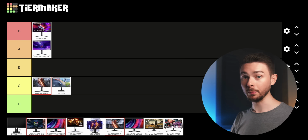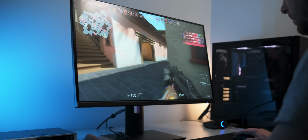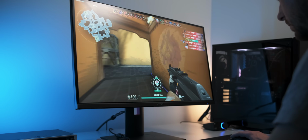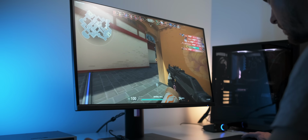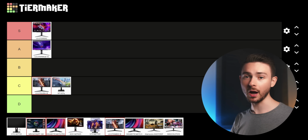And this monitor is part of the reason why the others had to go into the C tier. It typically can be had in the $200 to $250 price range, so it's pretty affordable. But at the same time, it performs really well. It's using a very fast 165Hz IPS panel, and KTC did a good job with the overdrive tuning, so the response times are among the best of this class. It also gets super bright, and the contrast ratio is relatively high for an IPS at almost 1200:1.